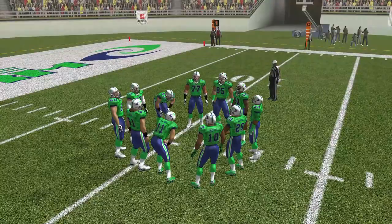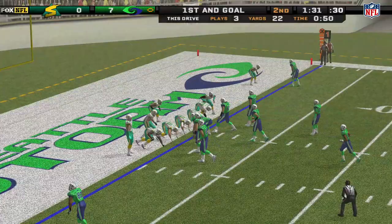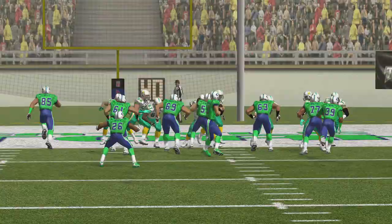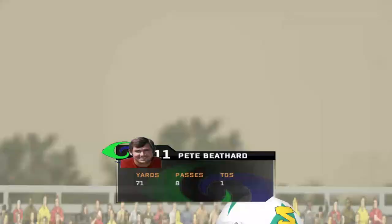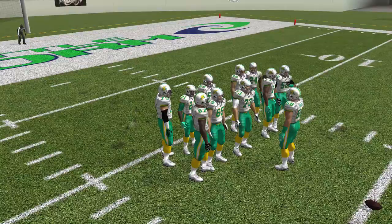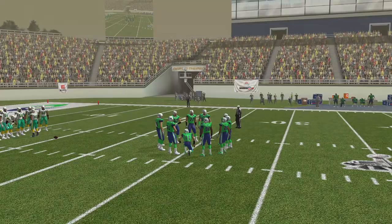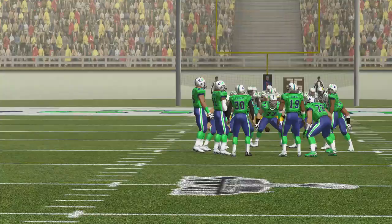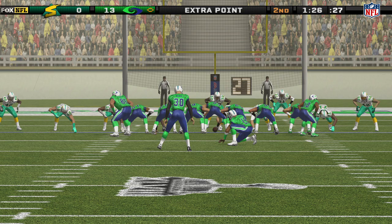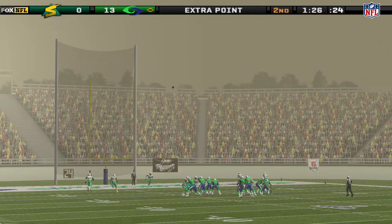The ball almost on the goal line, less than a yard away. Watch each other back. Come on. Do something. Number 11 using split backs. To the end zone. Touchdown. Home team. Run. The extra point attempt is good.